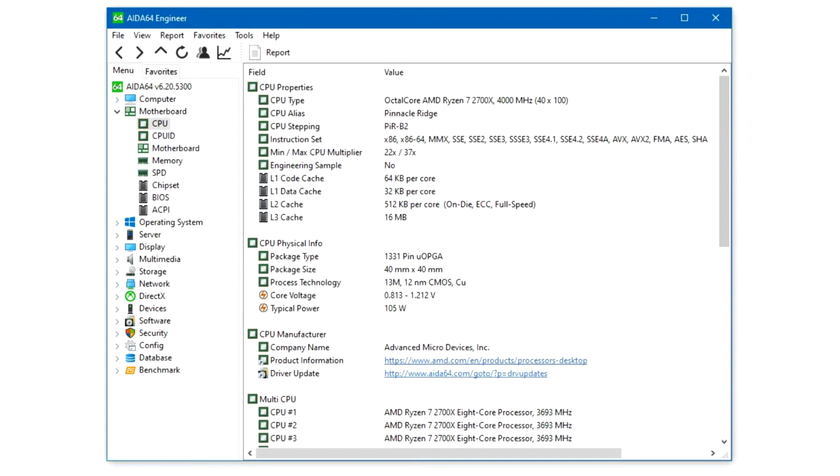GPU details for AMD Radeon RX 5500 series. GPU details for NVIDIA GeForce GTX 1650 Super, GeForce GTX 1660 Super. Fixed lockup at startup on systems with multiple CPU groups. What's new since AIDA64 v6.00?